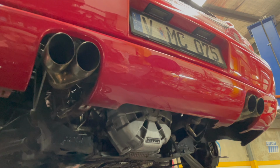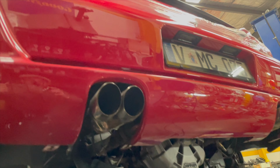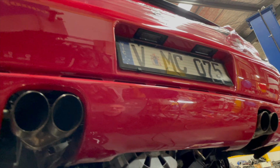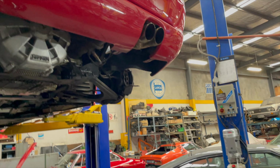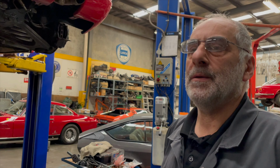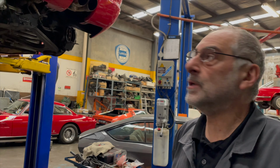And something completely different up top. Is this the 355 coming for a service? Sure is, yep. I think this one you started filming. Yeah, we'll see. I'll catch up with Pasquale as he finishes this one. I think he started working on this one.